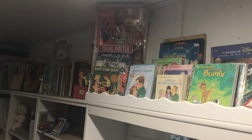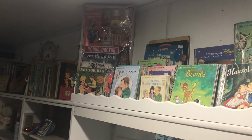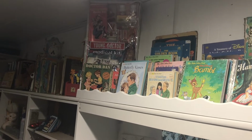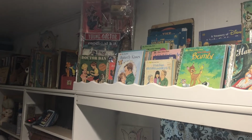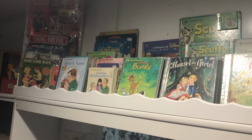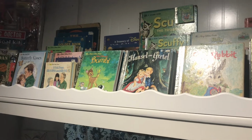But I wanted to position this to where Dr. Dan was on an end, and my Dr. Dan, the Band-Aid Man book was in front of it. And then I have some board books filling up a space. I have some micro books. And then I have all of my big books across the back, and all of the classic size books down the front.